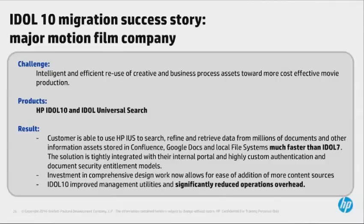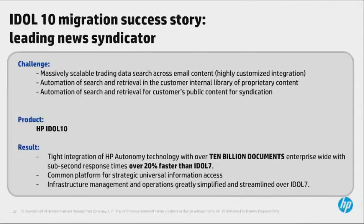They have a 10 billion document infrastructure, which is now running 20% faster both for query and for indexing, and they've realized a much greater value in storage management through the better compression that's available in the IDLE 10 platform also. So there are intangible benefits to migrating, such as more efficient disk storage utilization over and above the increased performance capabilities and operational efficiencies in the infrastructure.